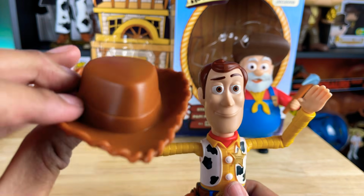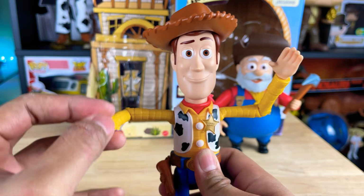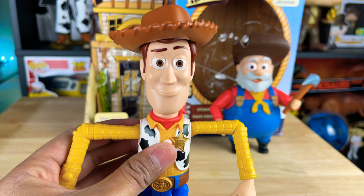And then it also comes with this hat, which we've seen before. Put it on his head, and there we go. Woody the Cowboy with his hat on, which is really fun.